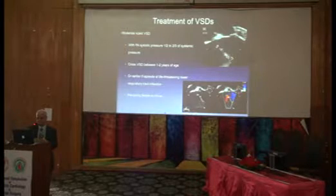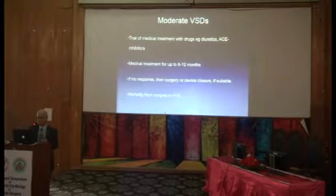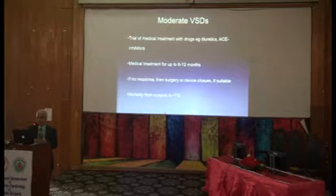And these defects, we tend to close them if they're continuing to cause problems in the first 1 or 2 years of life, and only treat them earlier if there are life-threatening lower respiratory tract infections on a recurrence basis, or if there is persistent failure to thrive. So it's worth a trial of medical treatment with these moderately large defects, with diuretics, similar to large VSDs, with diuretics and ACE inhibitors.